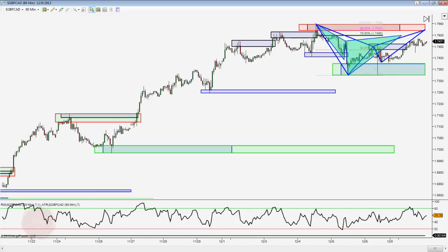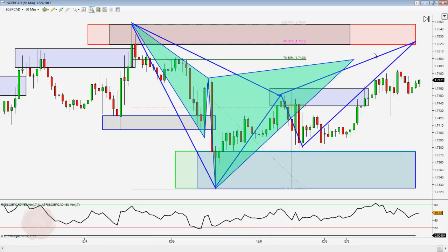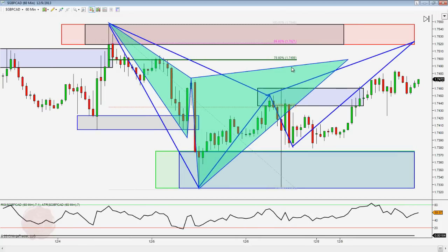And of course, if you don't have the DSR levels, just scrunch up your charts and you can draw in lines at these structure levels. But two potential patterns right there. Again, a cipher here in a greenish and the bat here with the blue outline. What else do I want to get to next? Don't want to make this video too long.